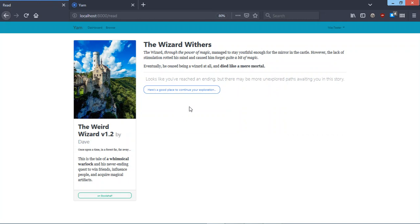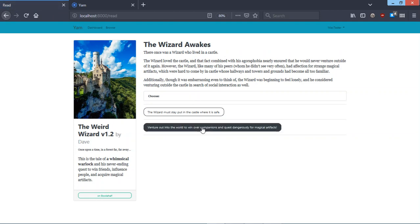And oh, it looks like we've got to an ending in the story. And it's going to give you this. It's going to say, it looks like you've reached an ending, but there may be unexplored paths awaiting you. So it uses an algorithm to suggest a chapter in the story that has paths leading potentially to endings that you have yet to explore. So basically it calculates the parent chapter of the highest unread chapter in the story for you, if that makes sense.